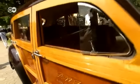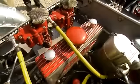I think I have 17 miles on it since 1981. I mean, I drive it. It gets here from the garage here.